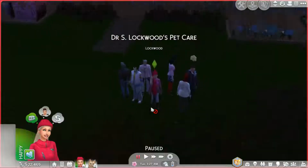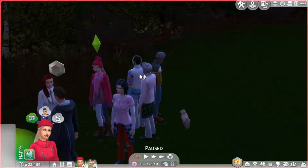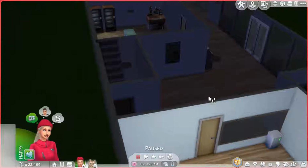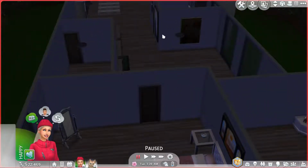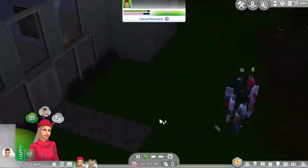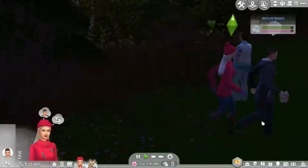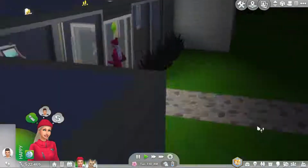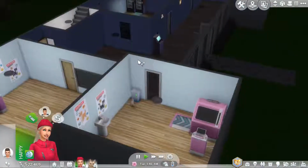So we're back. And we have a bunch of patients waiting outside. But we are not open yet. So we are going to unlock the door. And we are going to woohoo with Arthur, because I think woohooing will be fun. Woohooing back, Arthur. Wait, what? Mr. Snuggles, I don't know why he's meowing so much.